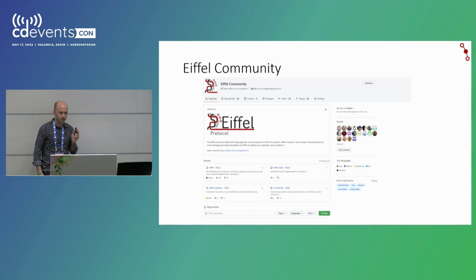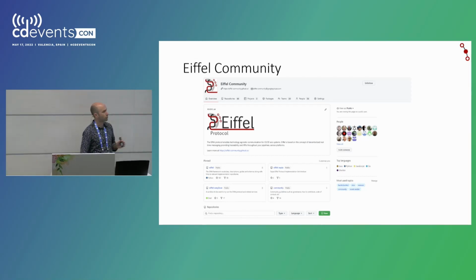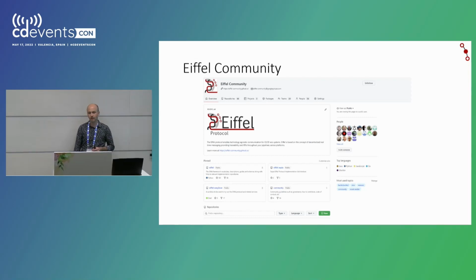So, just two slides before we go deeper into the protocol itself. There's an Eiffel community on GitHub. It was formed when we open sourced Eiffel in 2016. Nowadays, there is a formal technical committee of this community since one year back, and we have three different companies represented in the technical committee.